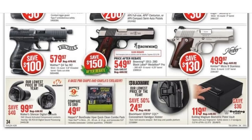Down here we got some ear protection. We got the Blackhawk. I am a fan of that stuff. There's a rumor going around the internet about somebody doing something stupid with one of these. I've been able to find no proof of it, none whatsoever. I think they make an excellent product and I love using them. And then to the right of that, we've got the Bulldog Biometric.